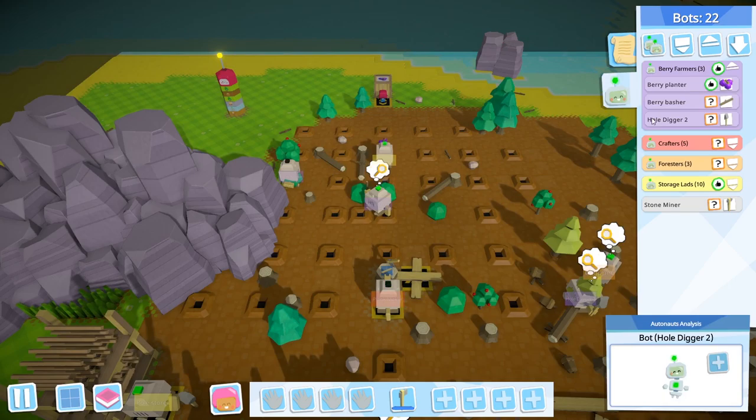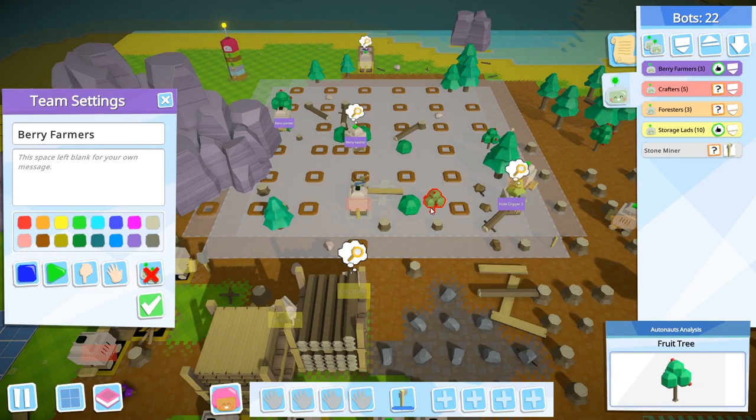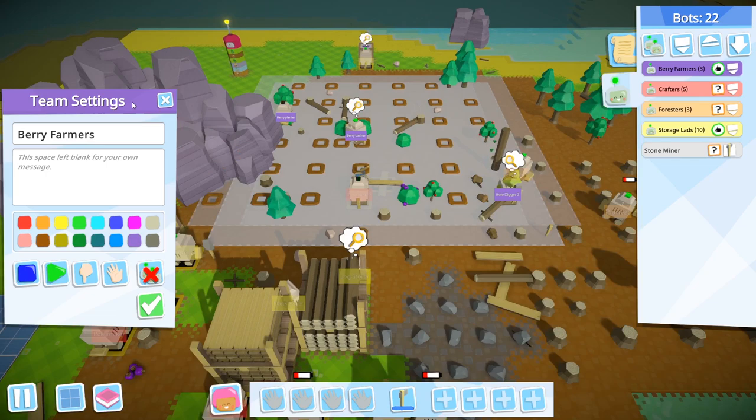And the hole digger... The hole digger? Have you not got a spade? Oh, I think of him. There's an interesting thing you can actually do. If you click on the team, it shows you which areas they're working in. And then they're not overlapping correctly. I have actually set that up slightly incorrectly. So at some point I'll go and fix that. But that's a handy little thing.